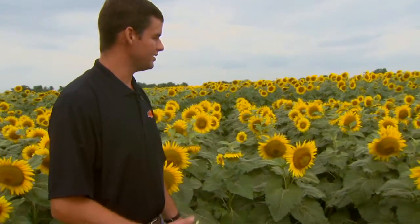All right, Chad, we're here south of Quapaw looking at some sunflowers. How's the crop looking this year? Really, to date, excellent. We've had great growing conditions, excellent moisture, and really the crop has got great yield potential to this point.